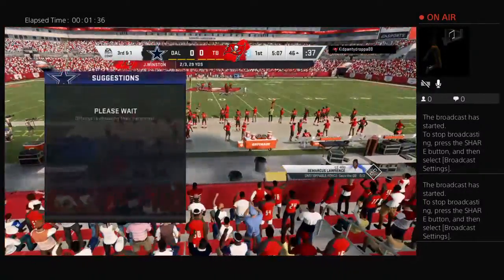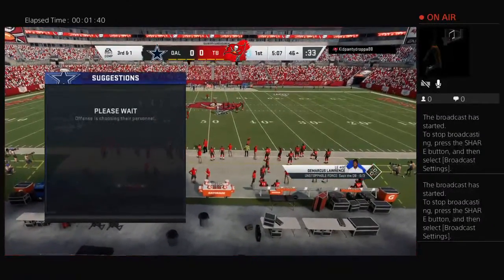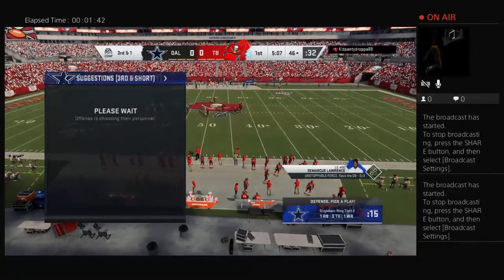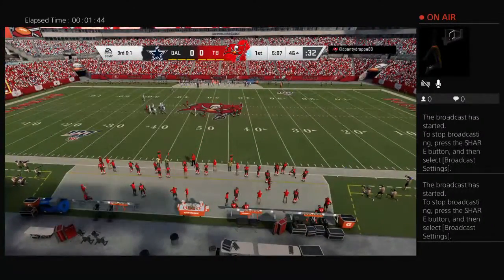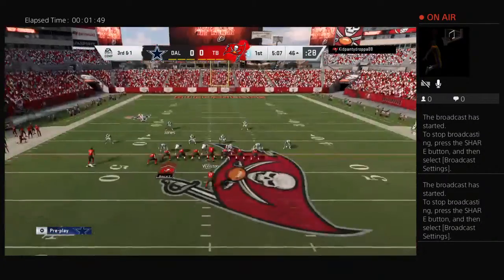Throwing again on second down, but this time it's incomplete. The positioning here is key. As a defensive back, you're taught 99% of the time, make a play on the football. But in this case, making a play on the man was all the difference. That's what forced the incompletion.